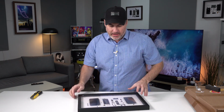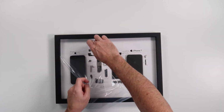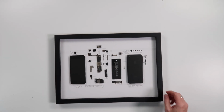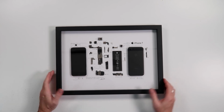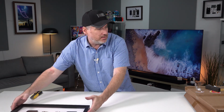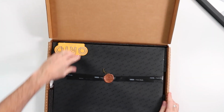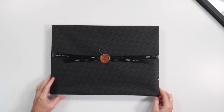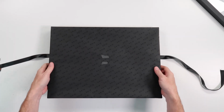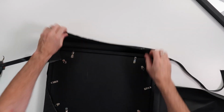So here it is, and it always comes, this perspex on the front. You push down on it, there's a little bit of give in there in the frame. Push down to remove the plastic seal. And there we go. Gorgeous. So iPhone 7 will be very similar in size and everything to the 6 down there and the 8. But again, that's why I want to put them side by side, you'll be able to see the evolution from the 6 to the 7 to the 8. So let's see what else we got. Same thing again. Same great opening experience. It's like Christmas.